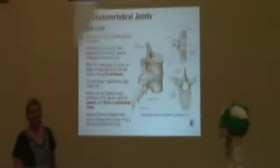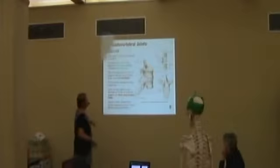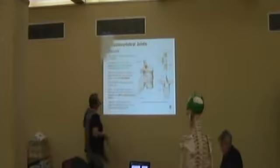So anything below is inferior, anything above is superior. So there's your superior and there's your inferior. But on each joint, you've got superior and inferior here.